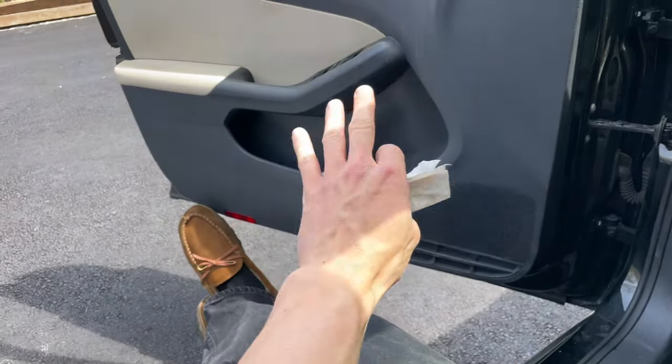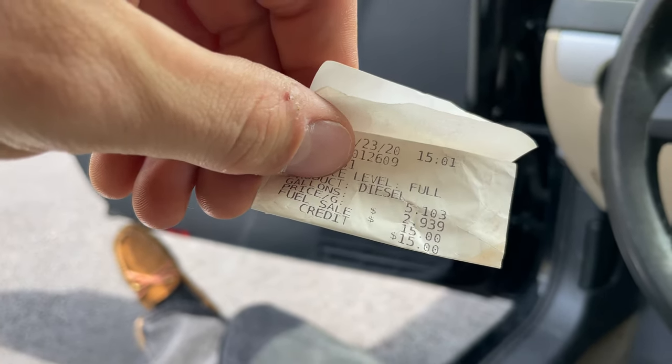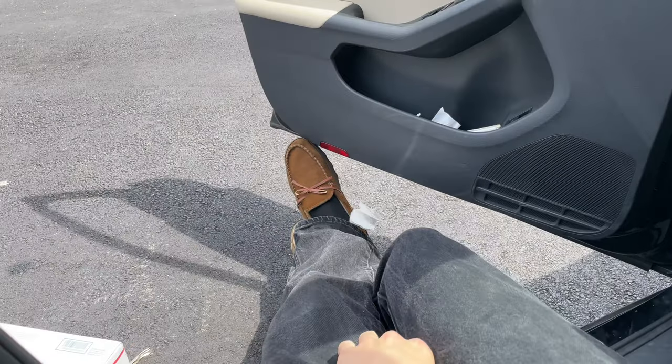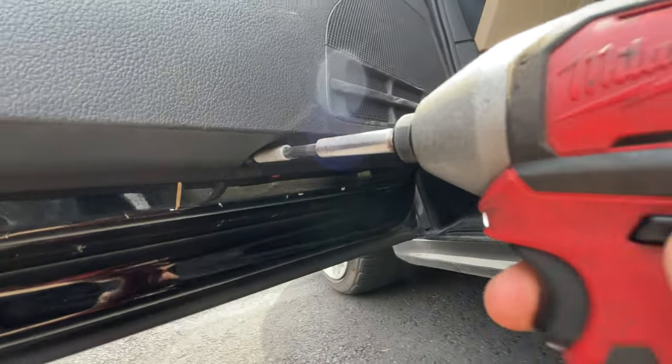Well, I didn't even make it 2 seconds into ripping this door card apart, and I found this receipt from getting gas in 2020. $15 for 5 gallons of diesel. I miss those days. I don't even want to look at you. I got the super extendo going right now. Take no chances, no losses.